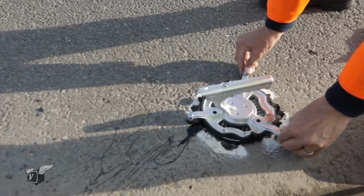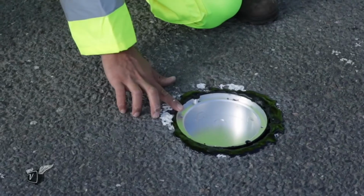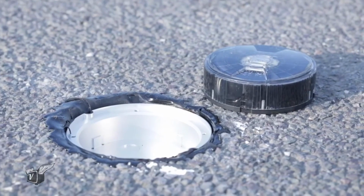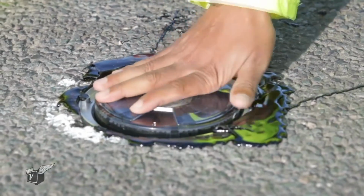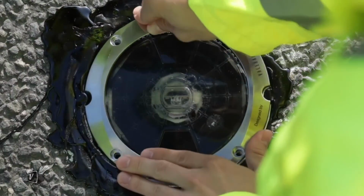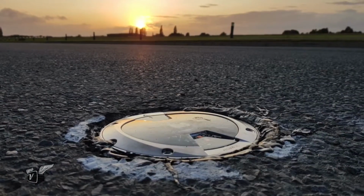And these get replaced about every 7 years. I didn't realize that. The passive ones get replaced about every 7 years, right? The passive ones actually get replaced every 2 years. Oh my God. Because they get knocked off the road. Think about snowplows hitting them. Think about heavy trucks running over them because they are on top of the road.